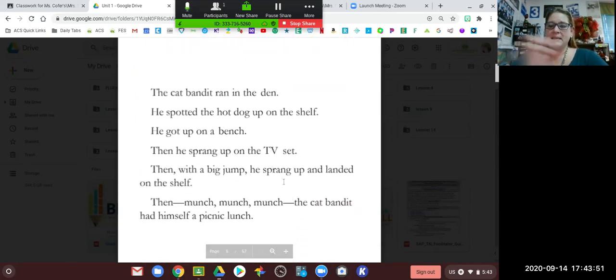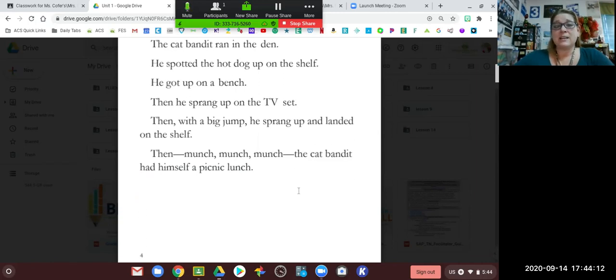The cat bandit ran in the den. He spotted the hot dog up on the shelf, up on a bench. Then he sprang up on the TV set. Then, with a big jump, he sprang up and landed on the shelf. Then, munch, munch, munch, the cat bandit had himself a picnic lunch.